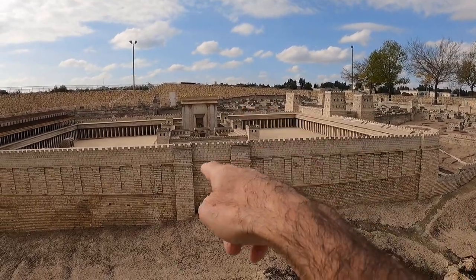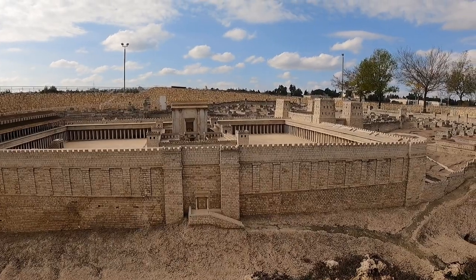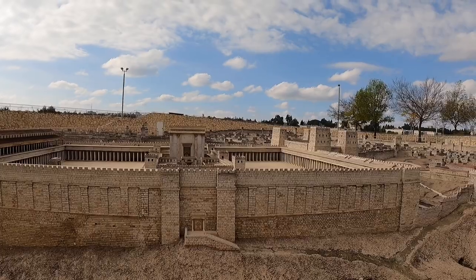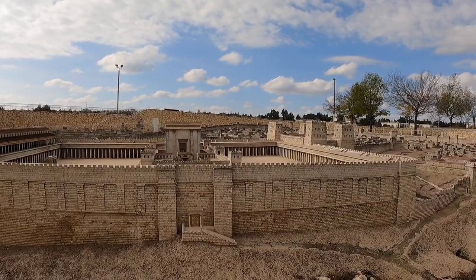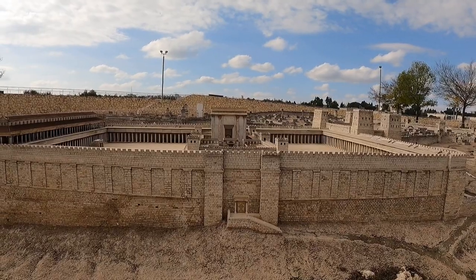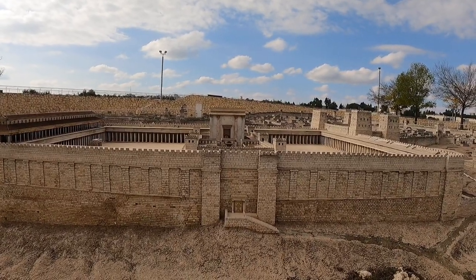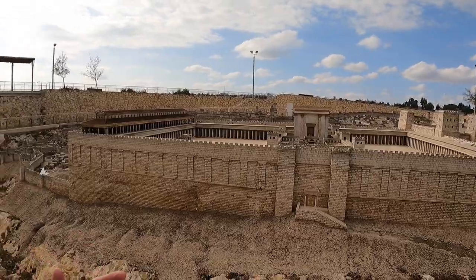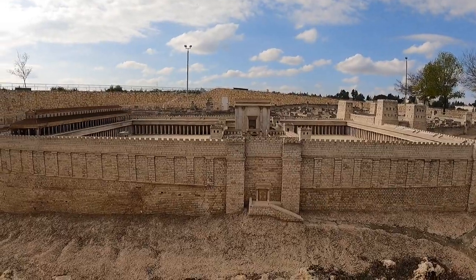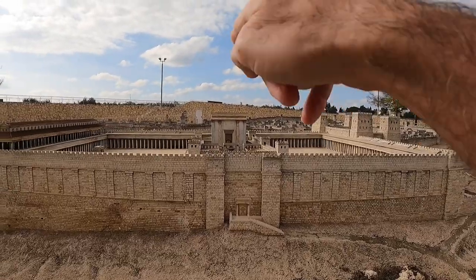And into the main building, the Kodesh HaKodashim, only one person can enter, the high priest, and only on one day of the year, Yom Kippur. So when he goes in there, on Yom Kippur, the high priest, into the Holy of Holies, he prays for one thing only. Can anyone guess what he prays for? Geshem. He prays for rain. He prays for rain inside the Holy of Holies.